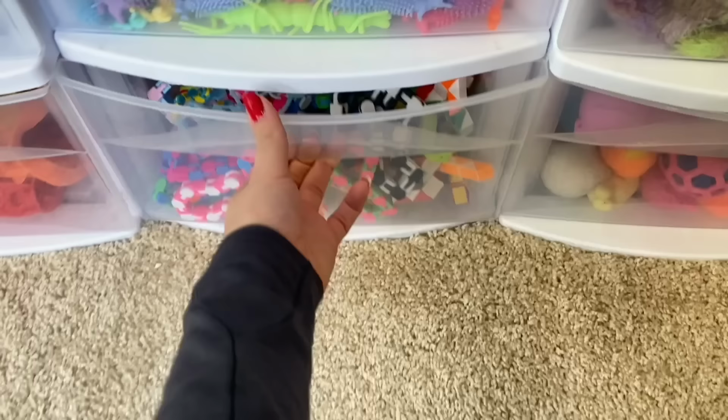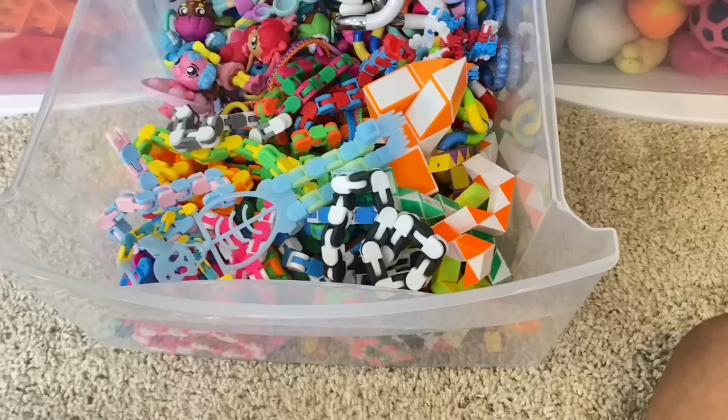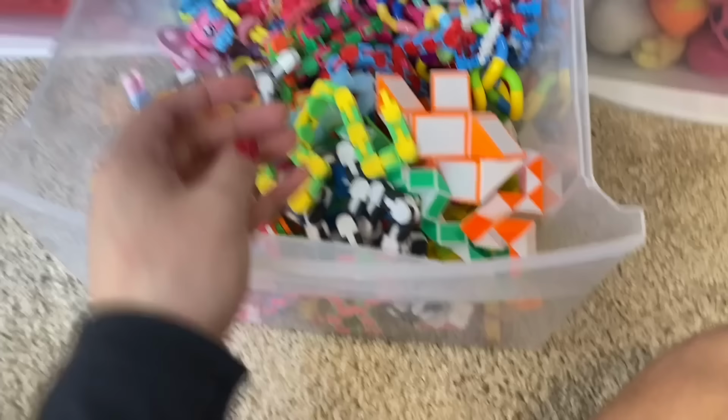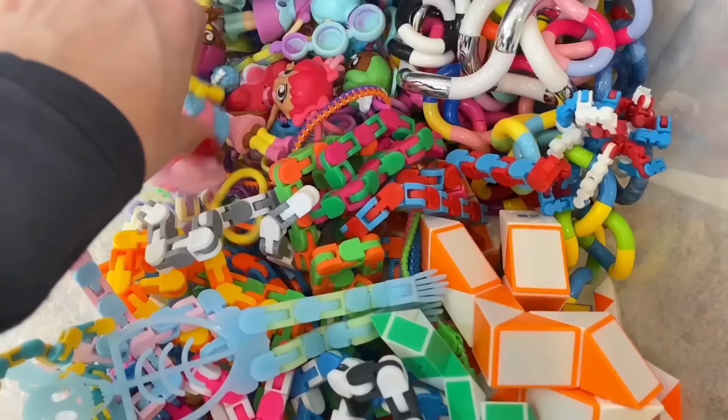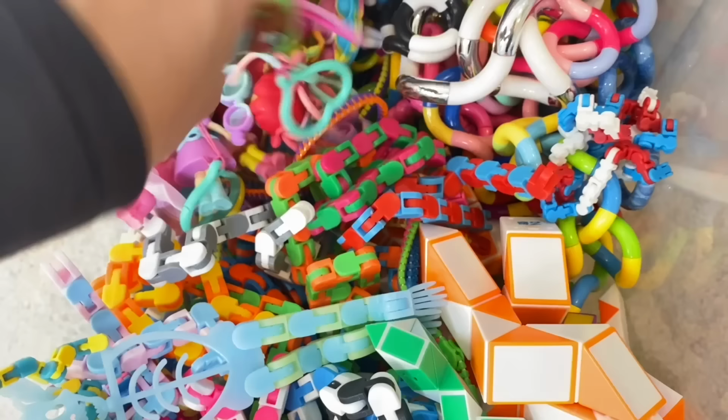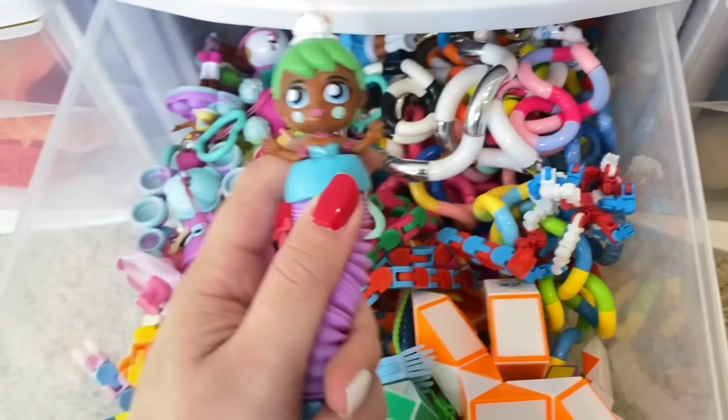Now for the bottom drawer over here, we have a lot going on. So much color, so much fun. So in here we have snakes, which are in this corner. We have wacky tracks. This is like giving me Sprite vibes, lemon and lime. Lots of fashion fidget dolls. They are all so cute and unique. This one has poppet braids. This girl right here is like a mermaid pop tube. And yeah, there's so many of them. They're really, really fun and creative.